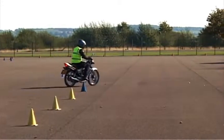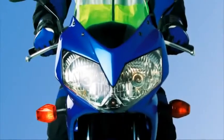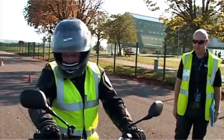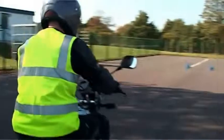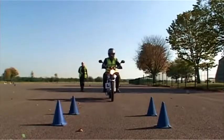Once you have completed the exercise, the examiner will signal you to pull up close to where they are standing. Slow ride. You'll be asked to demonstrate your ability to ride as in slow-moving traffic. Move off and ride slowly in a straight line, pulling up near the box formed by the blue marker cones, ready for the U-turn exercise.